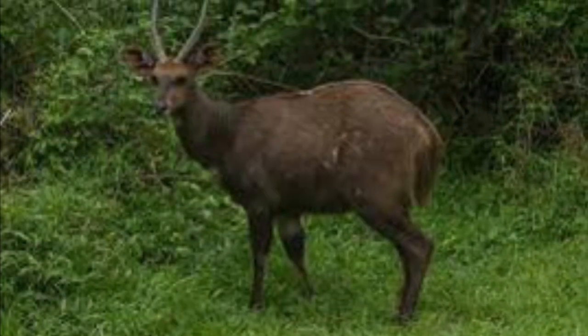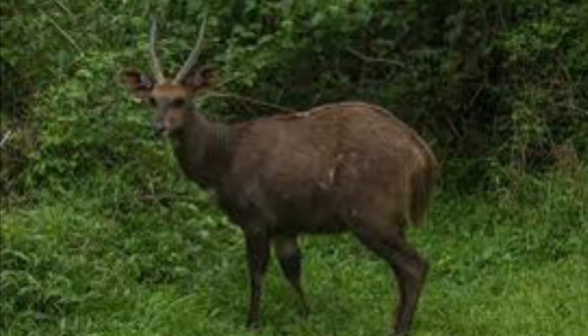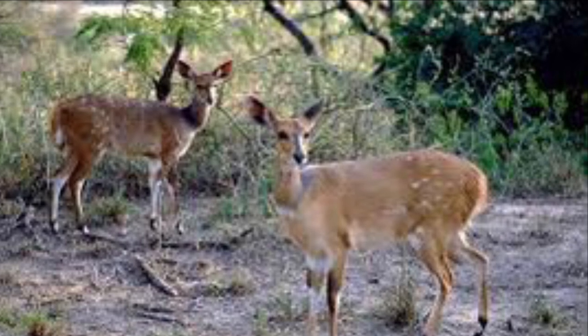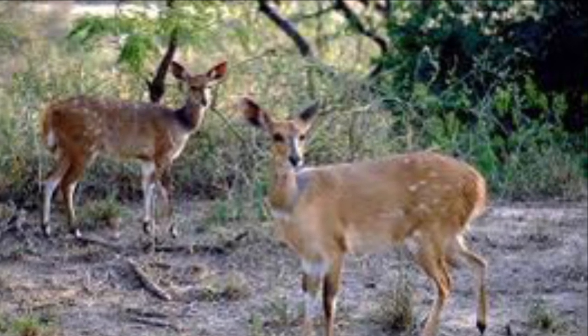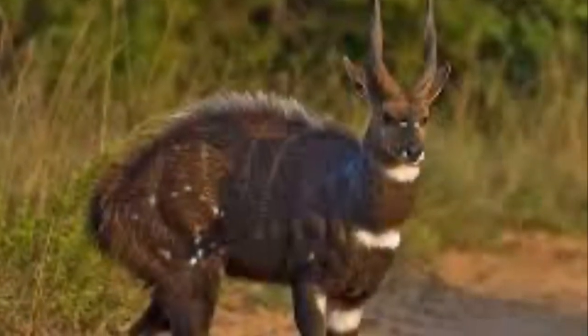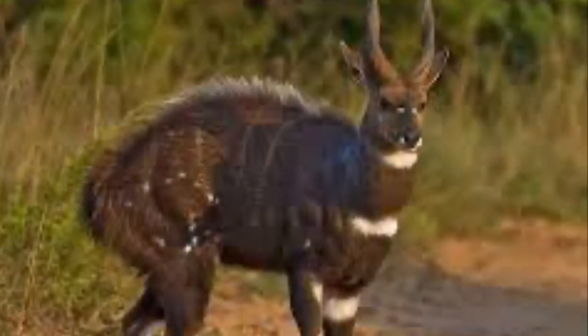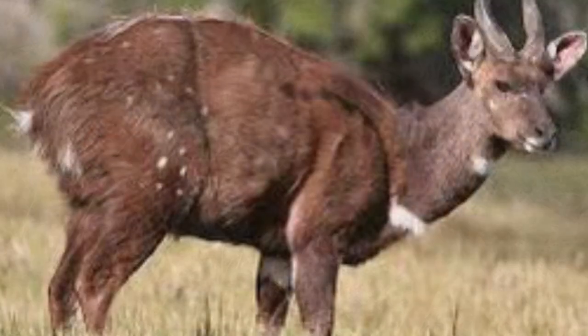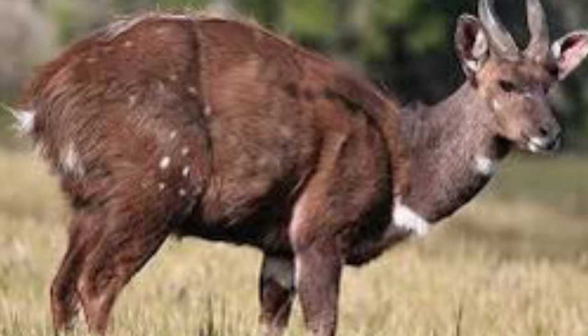The bushbuck is found in the eastern part of South Africa, where it mainly lives in forests and wooded savannas. An adult male bushbuck weighs 90 to 175 pounds, while an adult female weighs 55 to 130 pounds. Males have a head and body length of 4 to 5 feet, while females have a head and body length of 4 feet. Their tail is 8 to 10 inches long.